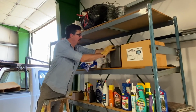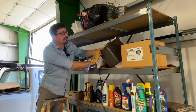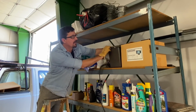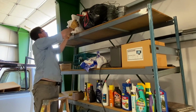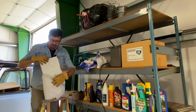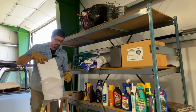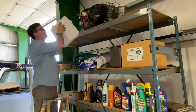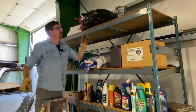Oh, got some big high bay floods. A pair. Might be nice to have. So these must be what? These are probably crawl space vents or plugs there, covers. Yeah, want to save those. About time to put those in. Must be more of them. Yeah, it is.